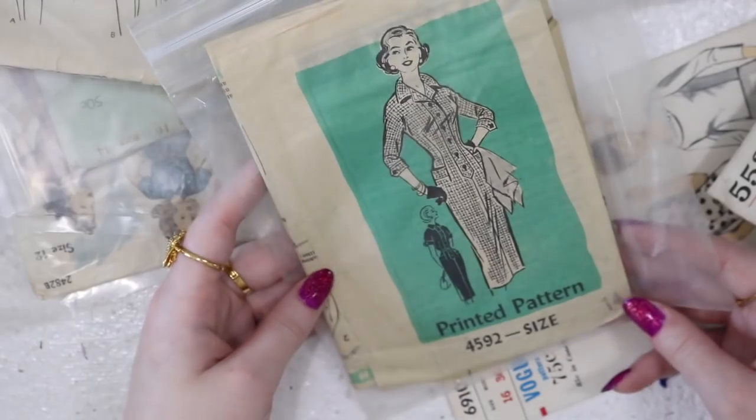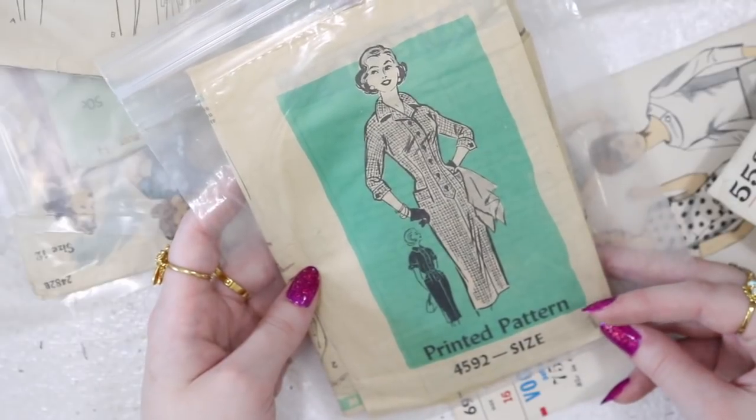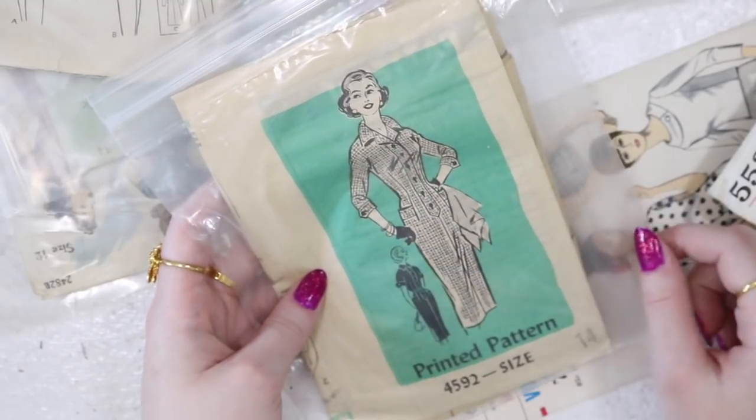factory folded. This is a mail order pattern. I'm not sure what brand, but it will say somewhere. It's in a size 14, and it's just for a very fitted sheath dress for the 1950s. And again, you see that kind of dart that extends down into a pocket.